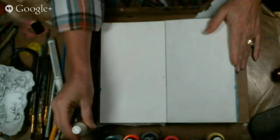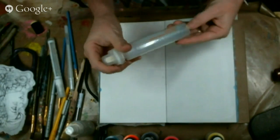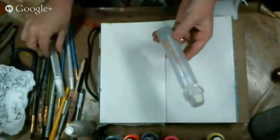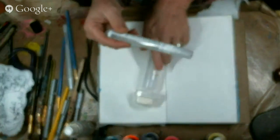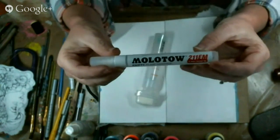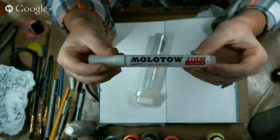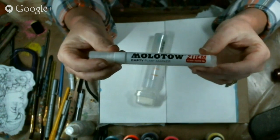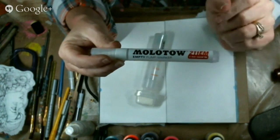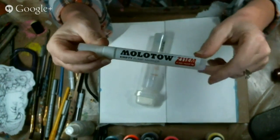Who makes the pens? The pens are made by, actually this one doesn't say the company of it, but I found it at Dick Blick's, and this one comes from Molotow, M-O-L-O-T-O-W. Now this company is out of Germany, but I bet you can find them also at Dick Blick's. I bet you they're not at Michael's yet. I wouldn't think that you'd find these at Michael's.